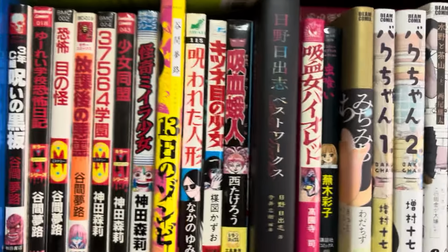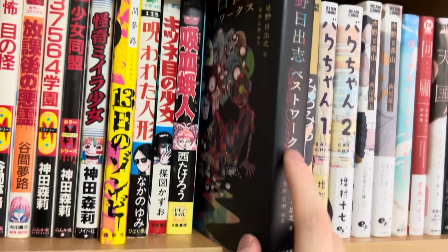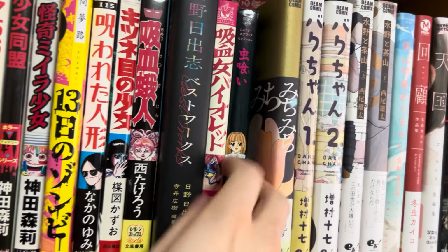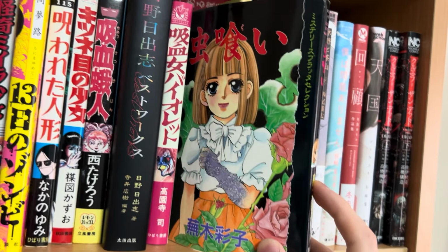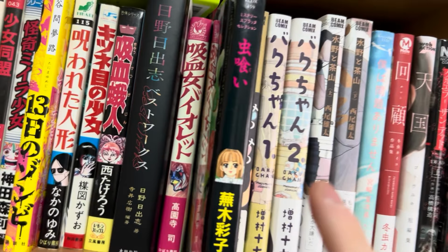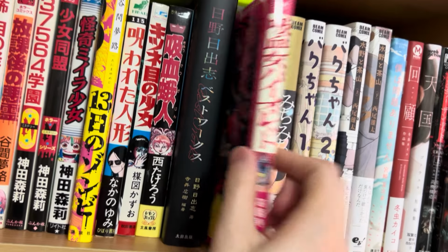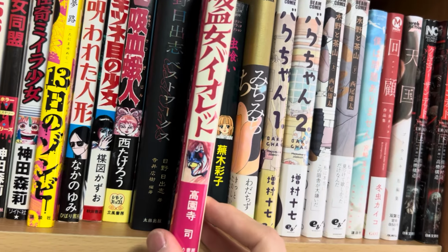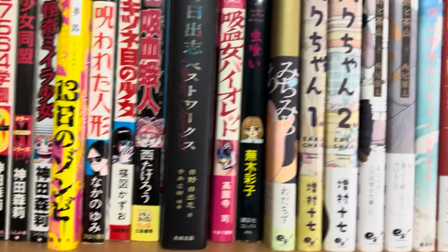So this is a recent reprint of Hino Hideshi. This is Hino Hideshi Best Works. Love this one. This one has Panorama of Hell in it. Two recent horror releases that I picked up. So this is by Saiko Kaburagi, which I picked up from the Japan Book Hunter live horror drop. And this is, I think, Vampire Girl Violet, a reprint of an old horror release that I don't know the name of for the manga.